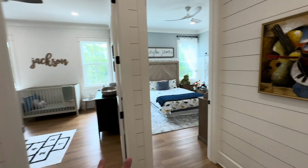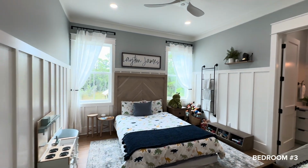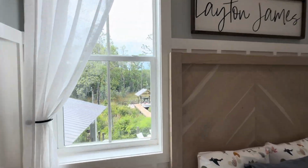And then two more rooms through here. Love this little hallway space as well. Doesn't feel too tight in the slightest. Bedroom number 3 in this house. Look at the view from this room.